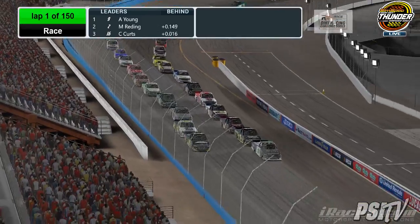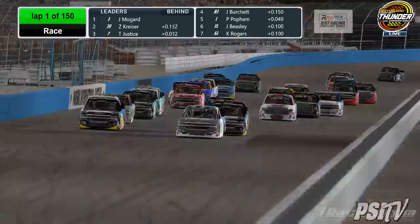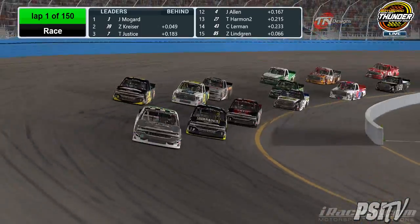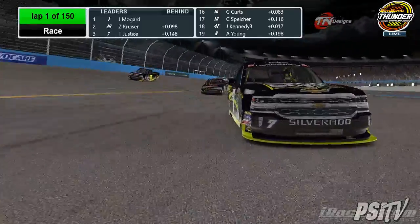And it's out, and we're underway. Good start for both first and second there. Get everything sorted out here. Nobody opting for the dogleg quite yet. Oh, here they come down.